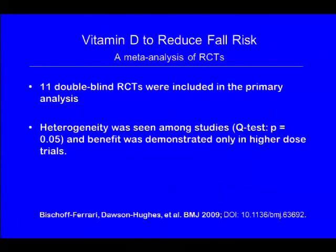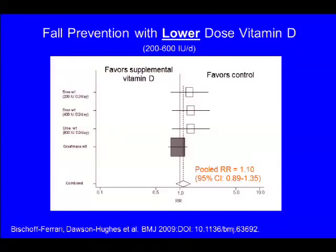Now we're going to look at a meta-analysis that takes the strategy of asking: does D matter, and if so, does the dose of D matter? There are 11 randomized trials. Only double-blind trials, not open trials, were included in this particular meta-analysis. Heterogeneity related to dose administered in the trial was found to be high, and so the trials were separated by dose. We are looking at the effect of the low-dose trials, that is, doses of 200 to 600 units of D per day compared with placebo, and see a null effect in those 4 studies.